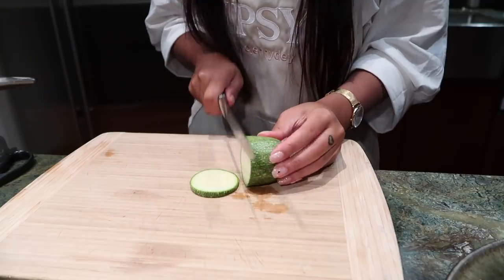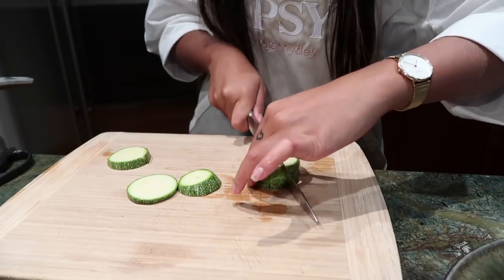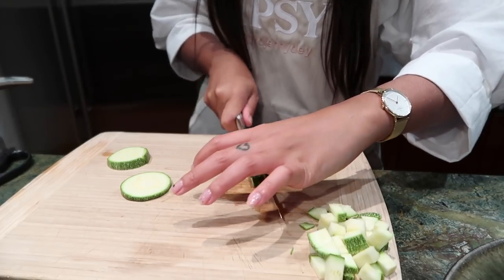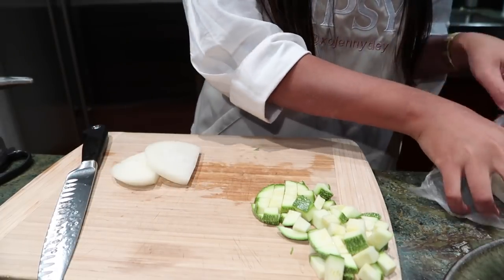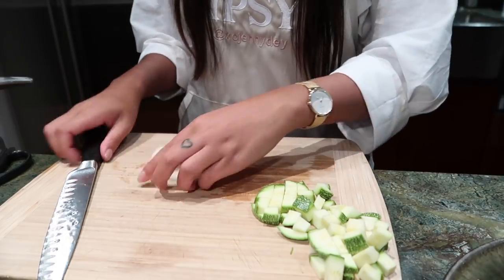And here I'm making jjajangmyeon, and I just had squash and onions, so I didn't really have too many of the classic ingredients, like potatoes and squash, but it still worked out in the long run. I believe this also has carrots in it, but like I said, I didn't include that in my recipe.